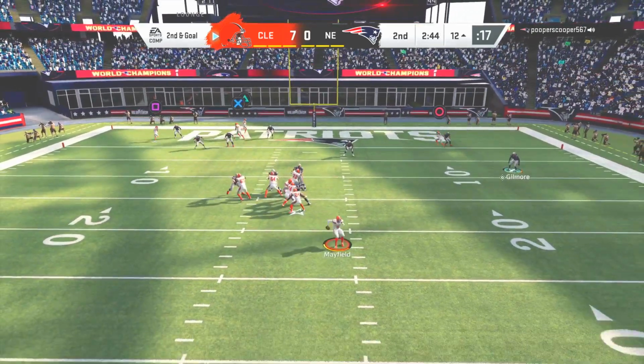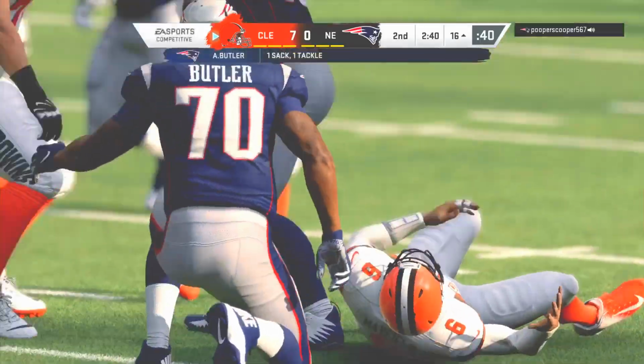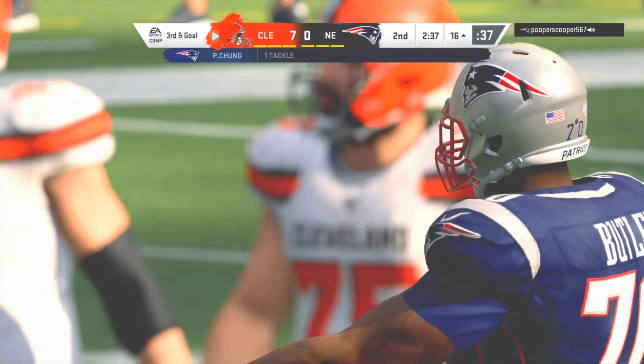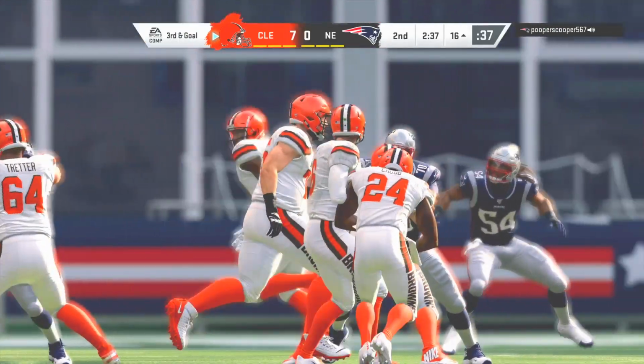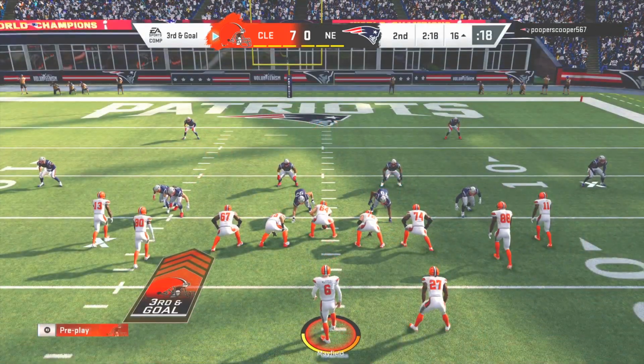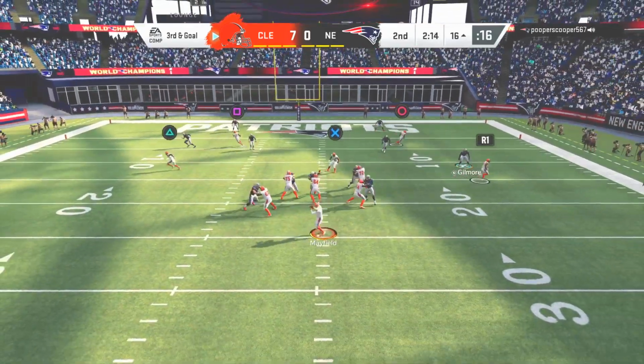Mayfield looks to throw, escaping the pressure right. And the pressure gets to him again. 2nd goal, last thing you need to do is get pushed backwards to take a sack. But he couldn't find anywhere to go with the football, had to eat it, and ended up on the ground. So 2 plays with only negative yardage to show, and now it's 3rd and 16.